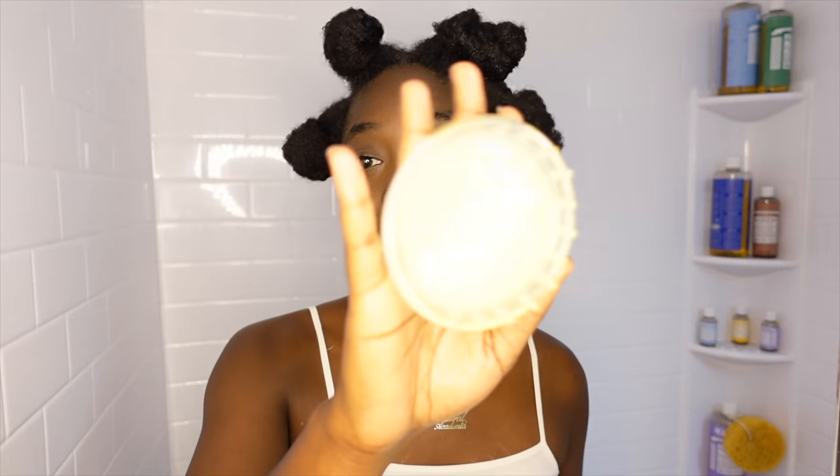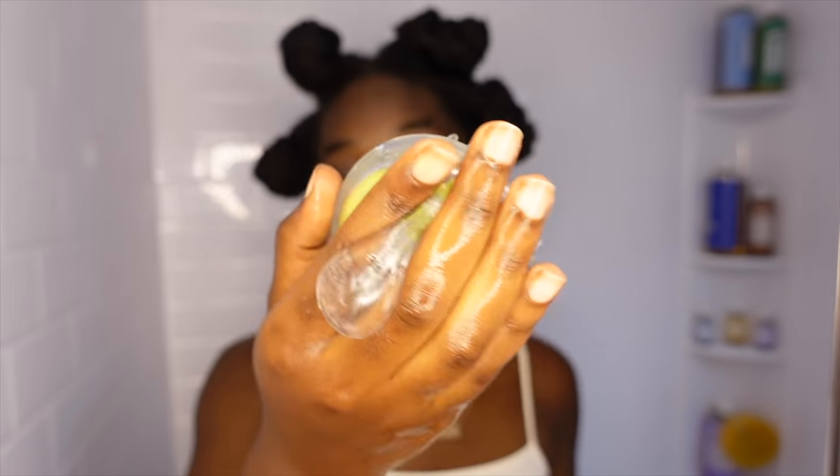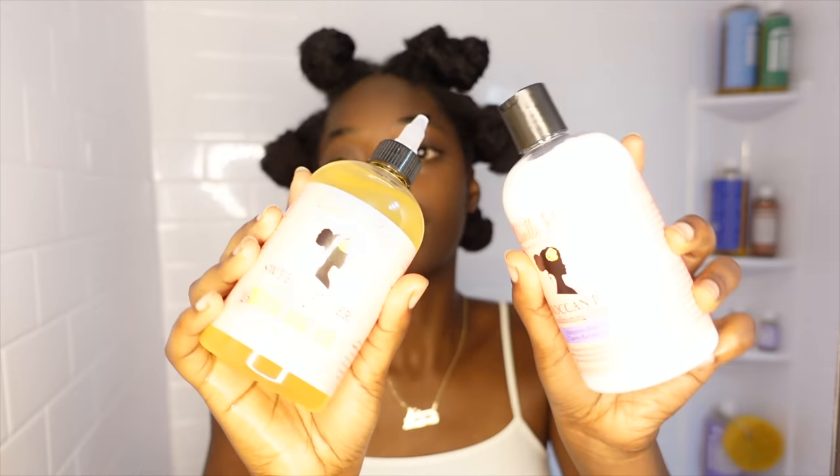But anyways, I got this tangle teaser. Well, I don't even know what this is. Would this be considered a tangle teaser? I'm not gonna brush my hair with it. I'm just gonna massage my little scalp and get all that gunk off of it because I don't need it to be there. So I'm gonna use that, and I already showed you guys the products I'm gonna be using on my hair. Just these two.